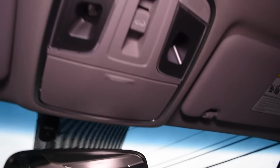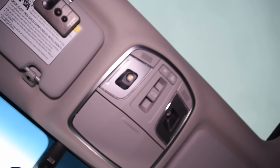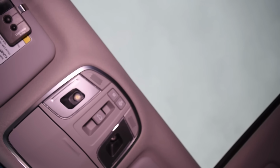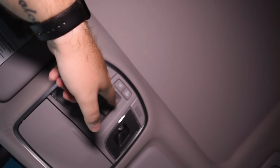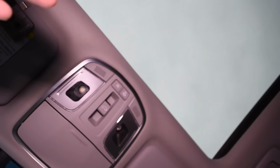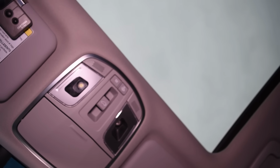Now, I will do my best to show you how it works, because you need to play with it a little bit. So if you slide it in, it will take a minute just because the roof is completely open, it will slide the top part all the way in. Now, if you push up, just as you would in a regular non-moonroof sunroof, it tilts up the roof. And then if you push just a little bit, it slides the screen back.